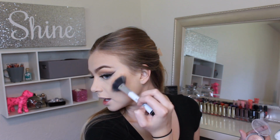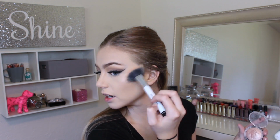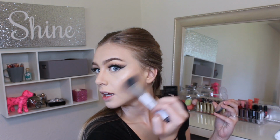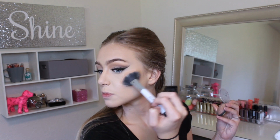So when I'm highlighting, I really just start at the very highest point of my cheekbone and just kind of wiggle the brush there. Then once I don't have as much product on my brush, I kind of move it down and up here and blend it out all over. But again, you want to start just by really placing it on the highest point so that most of the color deposit is right there at the top of your cheekbone. Dang, look at that highlight, yo.